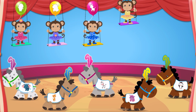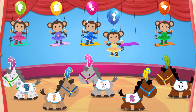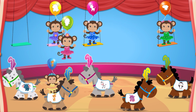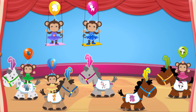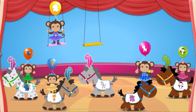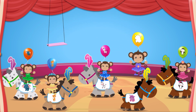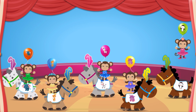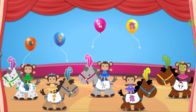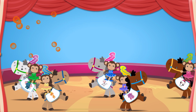The monkeys want to ride on a pony. Place each monkey on the pony on which it wants to ride. Giraffe. Penguin. Elephant. Zebra. Hippo. Awesome. Penguin. Hippo. Zebra. Giraffe. Elephant.